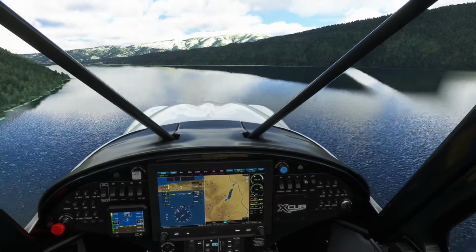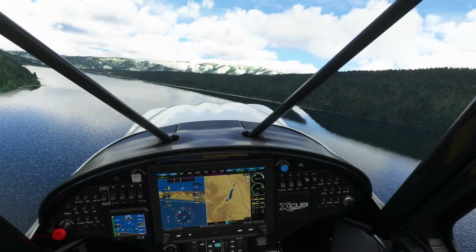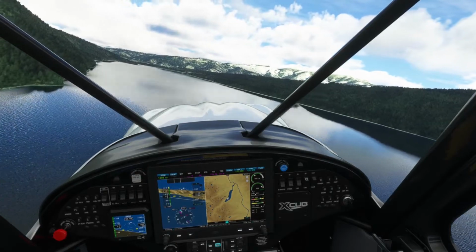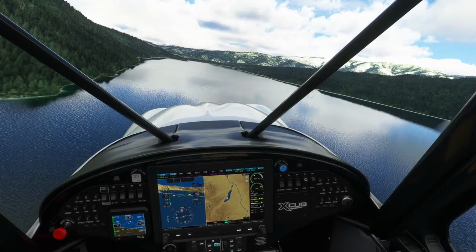Really neat place to take a boat out. If you go down to the south end here, there's a lodge with a little marina that you can rent boats from sometimes when it's not too busy.